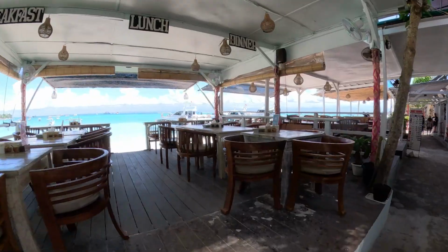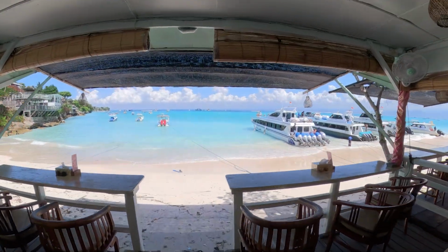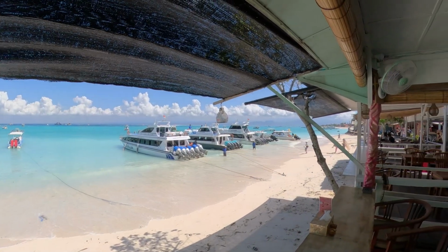It's part of the Lembongan trip, so you have to get here by jumping on a ferry to Lembongan from Sanur. And a good majority of them pull up right here on the beach. Such a beautiful place to land. Look at those waters. Even on a bad day it looks beautiful out here with the white sand. It's really pretty. A little bit of a beach landing.